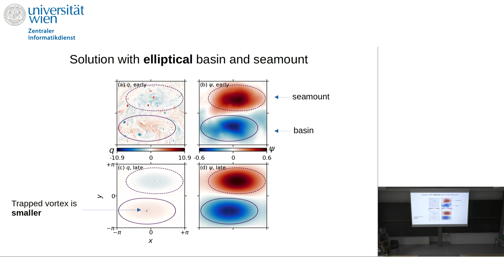Okay, but before we do that, this is a case when you have an elliptical basin. Both of those cases before were circular basins. Here's an elliptical one. Same thing is happening. You have this asymmetry in the mergers over the basin and over the seamount. But at a late time, you have a cyclonic flow, but you have a much, much smaller vortex.